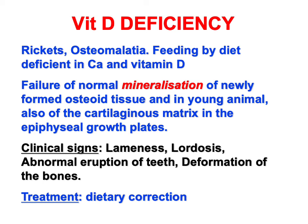The basics is that in growing animals we call it rickets, and in adult animals osteomalacia. You have to see that for the development of rickets and osteomalacia, we need a diet which is deficient both in calcium and in vitamin D. The pathogenesis is a failure of normal mineralization of newly formed osteoid tissue in the growth plate of the long bones, and in young animals also of the cartilaginous matrix in the epiphyseal growth plates. So this is why this is rickets and not osteomalacia.